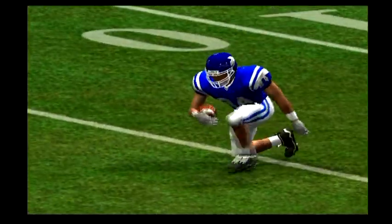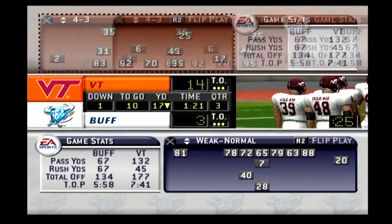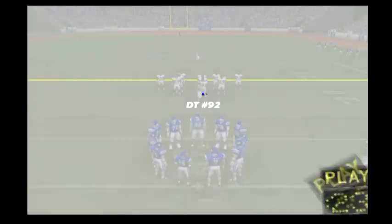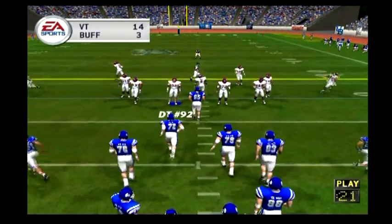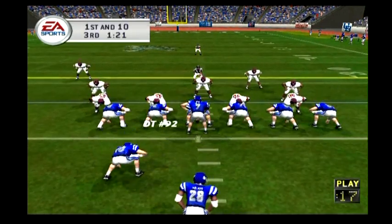Nowhere to go on that return, Kirk. Well, Brad, two things here. You need to do a better job of blocking up front, but also you need to get the ball and just attack. Don't dance around and let the coverage swarm all over you. They'll start this drive at the 17-yard line.